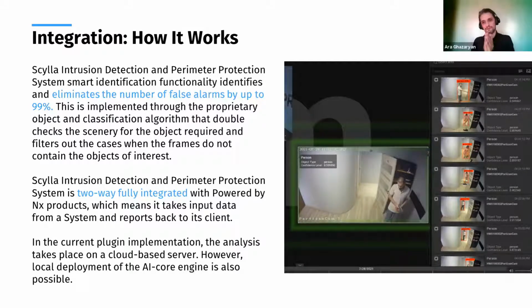So how it works in particular for the current setup. Again, right now I will talk only about what exists right now, and again, most of it is based on false alarm filtering. The alarms are formed by NX, with very accurate, very sensitive, and reasonable motion detection that works in NX itself. Then the alarms are sent to Scylla. It can be sent to a local server, or you can connect to the cloud service that we provide. There they are verified, checked if they contain a human being, or if the human being is possessing a weapon in his hand. And then you get the corresponding alerts back to your system. So this is how it works right now.